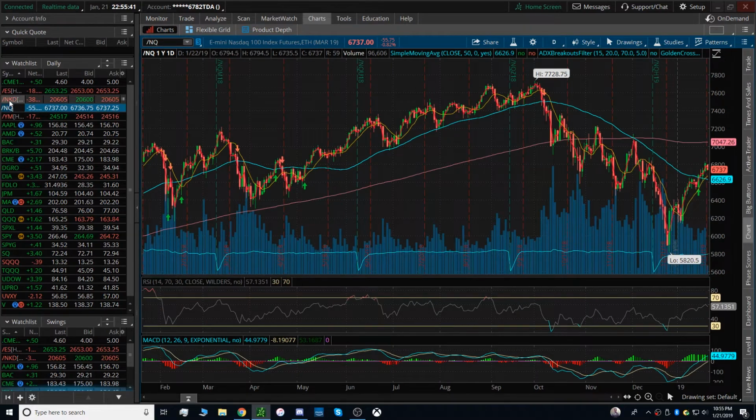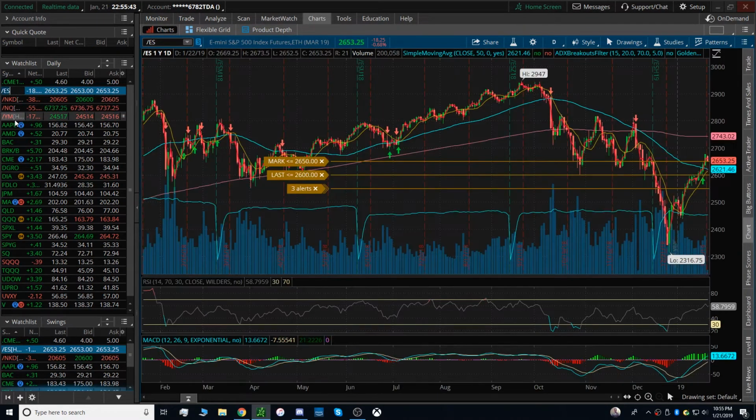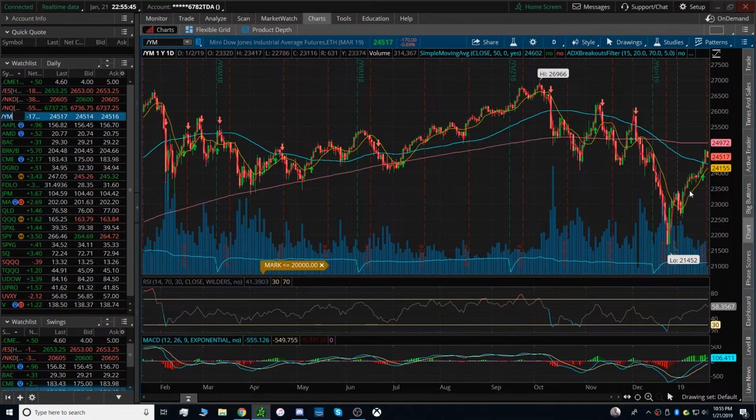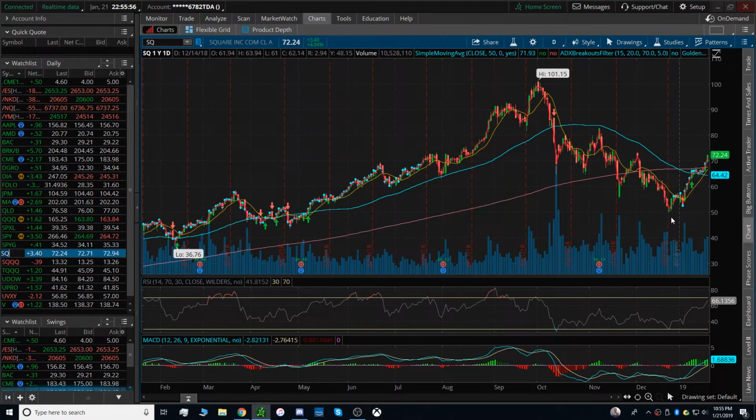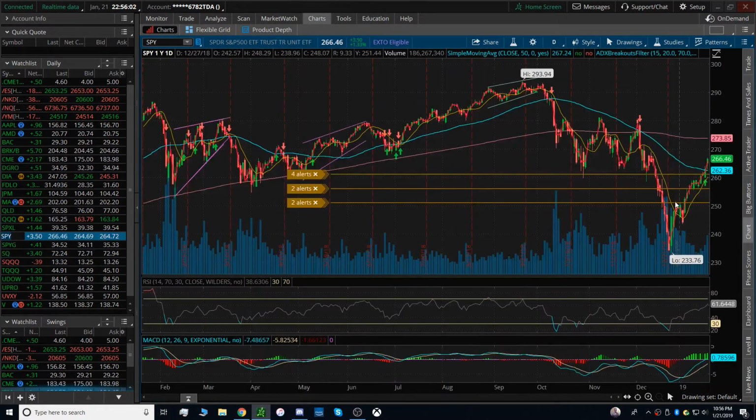So we're seeing S&P 500 futures, and we're seeing the mini Dow futures on this as well. So you can see a lot of stocks and the rest of the markets coming back up too fast. Especially, I talked about this in my last video, Square stock. Look at the 50 bounce and then all the way up to 70. So expect a sell-off in the coming weeks.